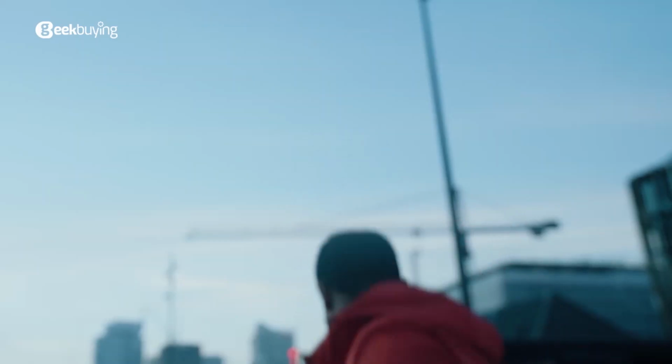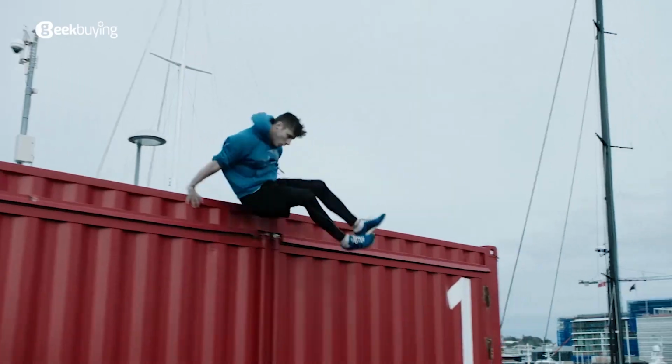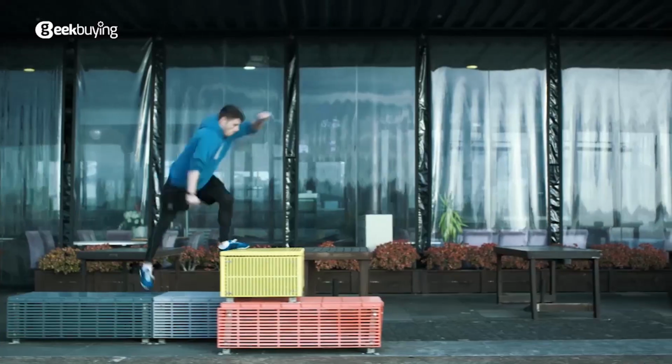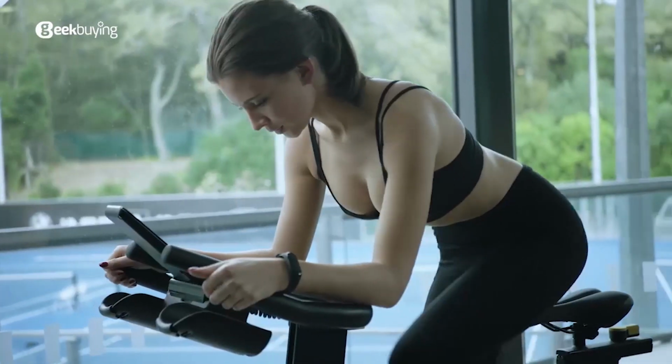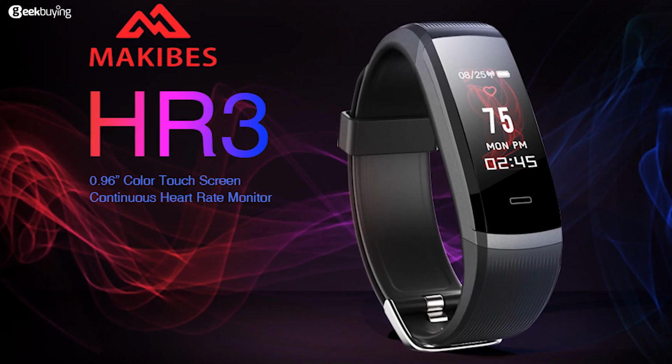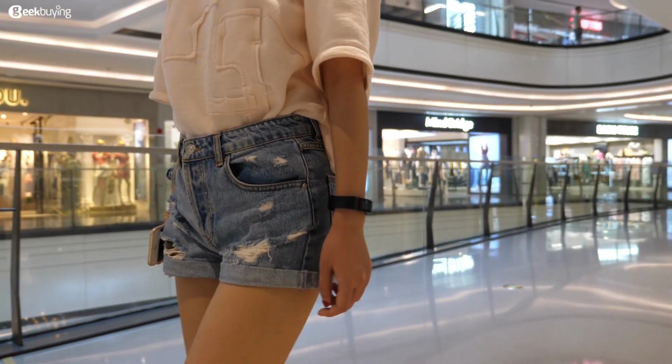However, for all those sports modes we just went through on the Huawei Band 3 Pro, other brands seem to also have the same features, like the Mi Band or even less known bands like WeLoop or Markbeats. So what's so special about Huawei Band 3 Pro?